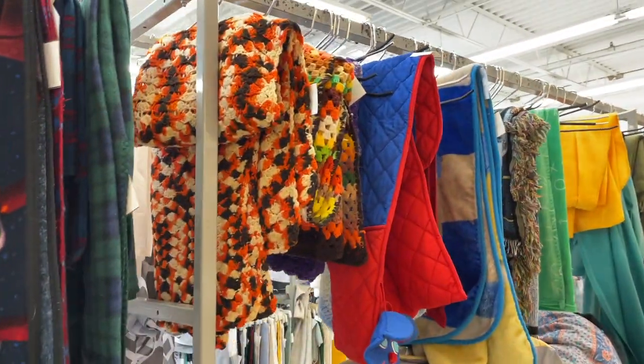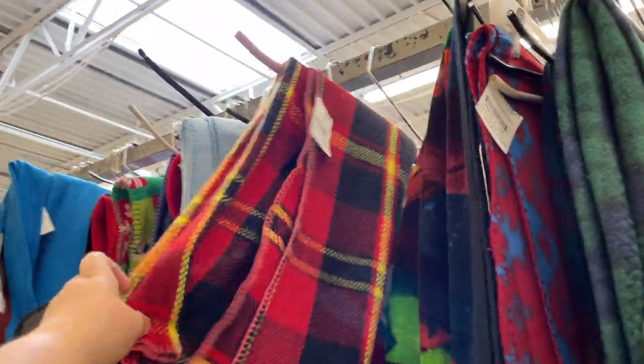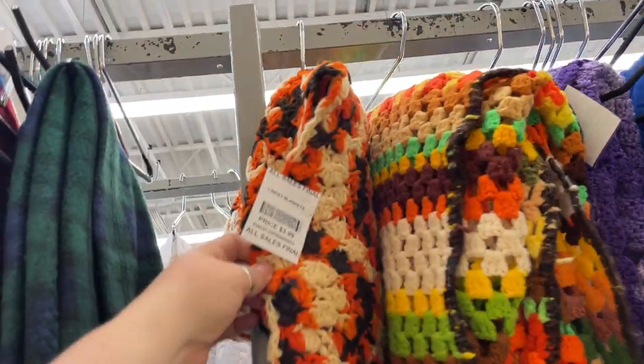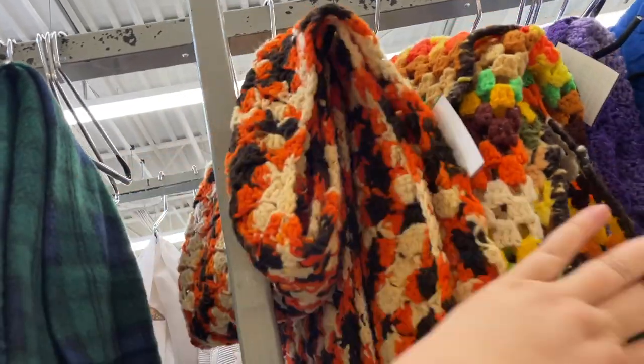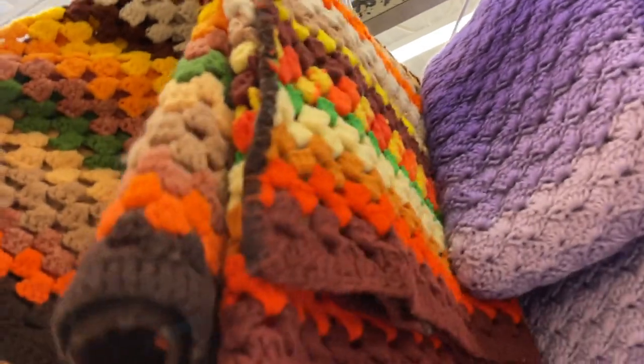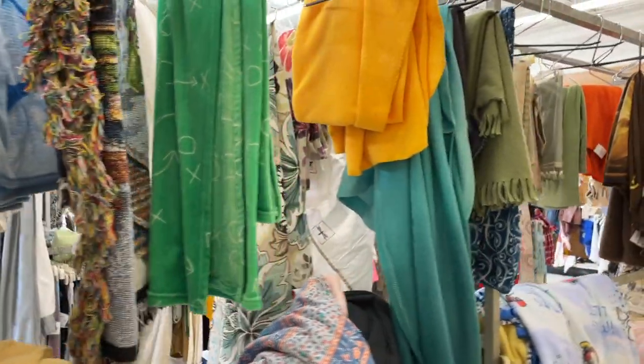Here I spot a couple of vintage Afghans. Love the colors here. Did not like the textures. Oh, and then I jumped back because I saw this piece. Always keeping my eye out for those old wool blankets, usually made by Faribault. These were nice, but they weren't special. That was a nice big one. They were both priced right. They were, I think, $3.99, but I passed.